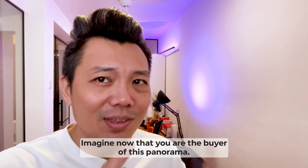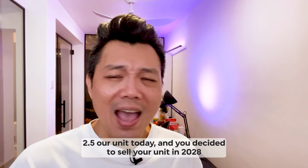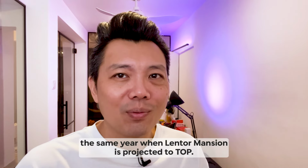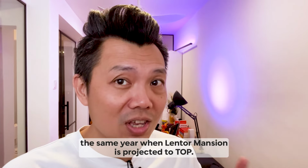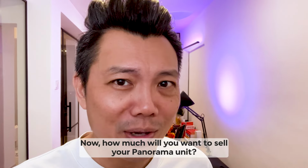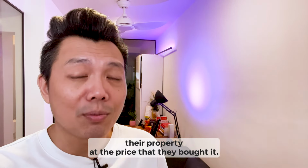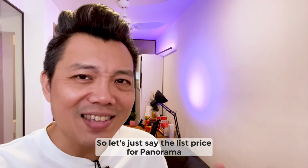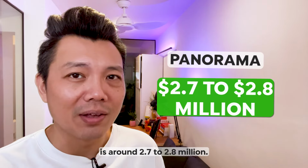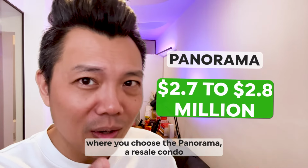Imagine now that you are the buyer of this Panorama 2.55 million unit today, and you decided to sell your unit in 2028, the same year when Lentor Mansion is projected to TOP. Now, how much will you want to sell your Panorama unit? It's logical to say that most people won't sell their property at the price that they bought it. So let's just say the list price for Panorama is around 2.7 to 2.8 million. We can now put that into perspective and compare which one you will choose.